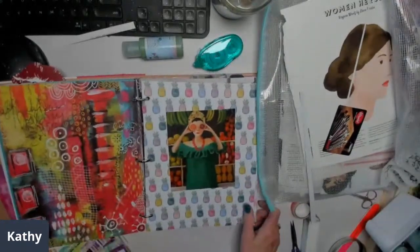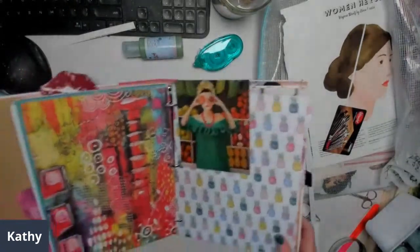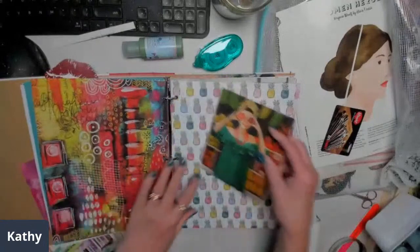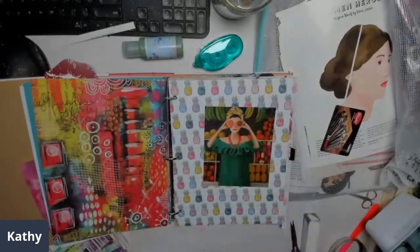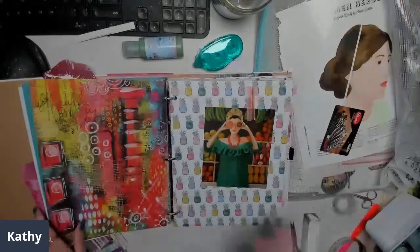This was just a white page. This is one of the Art by Marlene papers. So I put that over here. This girl is going to go here. And that's going to turn out to be a cool page. Let me just do a quick flip through of what I've done. Go ahead. I'm going to dry the embossing powder while you're doing it.